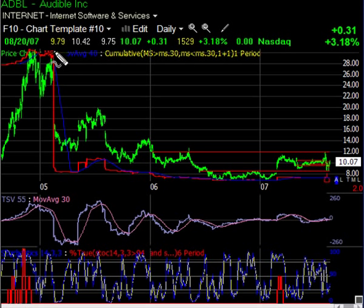You can see where Money Stream broke down over here. Money Stream got above its moving average right in this area. We get a nice rally off that. Dips down below it over here, sell off, and if we zoom in, you'll see it picked it up right in here. Let me zoom in a little bit.